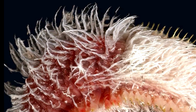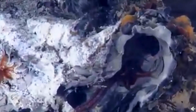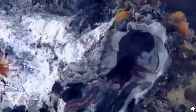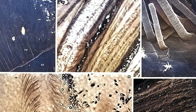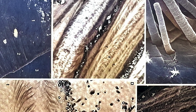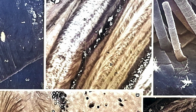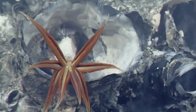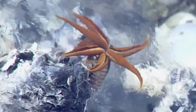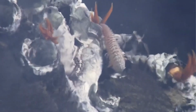But that's not the only heat shield the Pompeii worm uses. It lives in an ingenious protective tube that it builds around itself. It's made of at least 4 separate layers, each with fibres going in different directions, like plywood, and it's glued together with more bacteria, mucus and minerals in between. This tube helps it manage the extreme temperatures between its tail, which stays close to the hot vent side, and its head, which remains in cooler deep sea water.